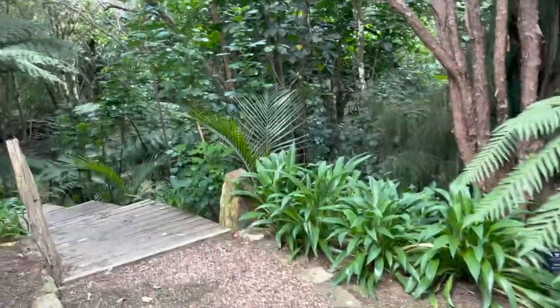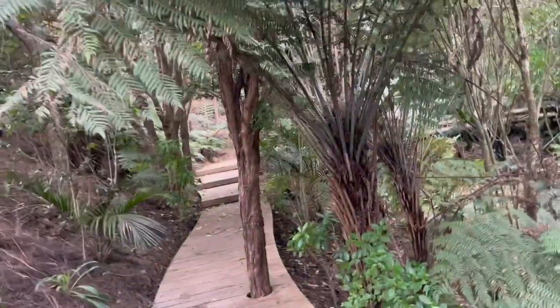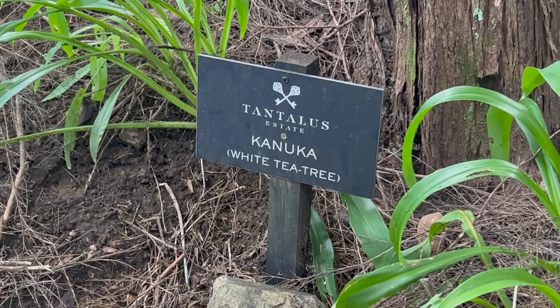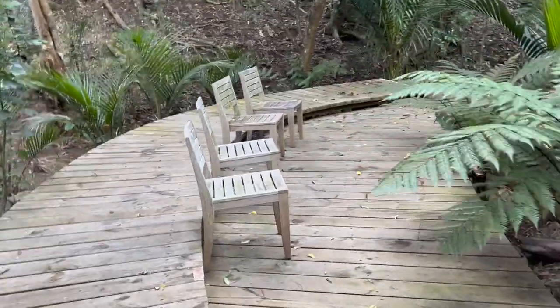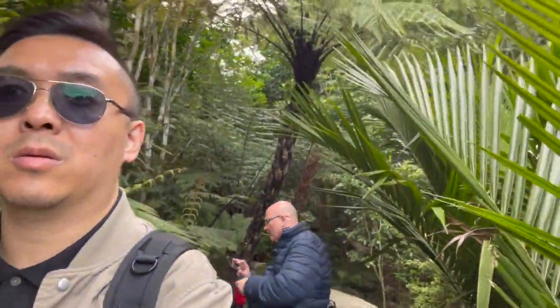Wow, look how tropical it looks, Paul. Right? I've been to some zoos that look like this when you walk through their jungle area. And there are descriptions of some of the trees. This is the kanuka, a white tea tree. If you need a rest, there are some chairs sitting out. What are these? These look like palm trees or something. Yeah, something like that, within that family. Some type of fern as well. This is definitely a fern here.